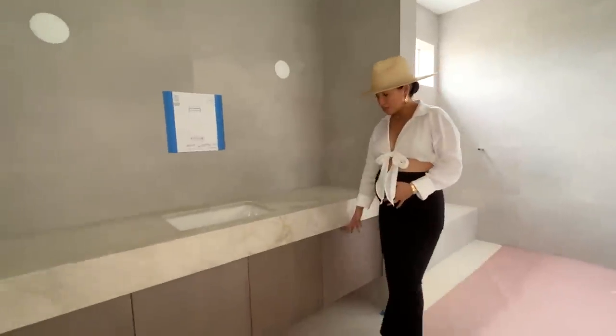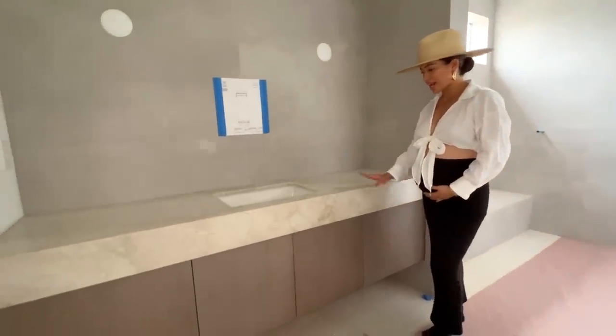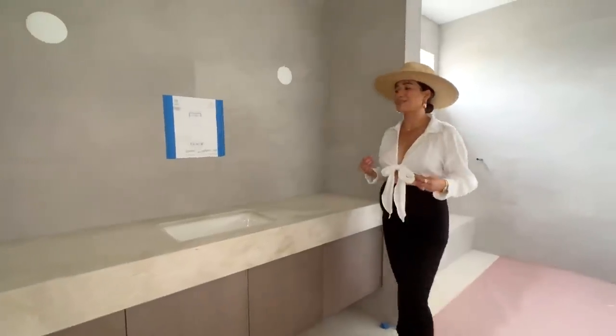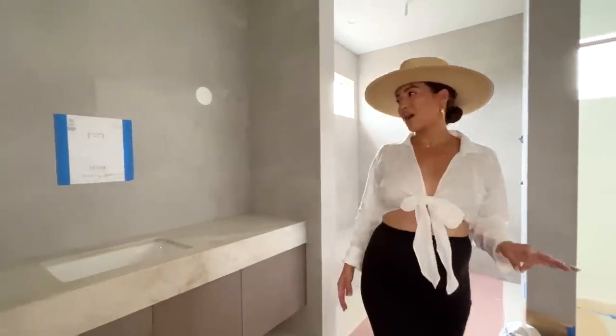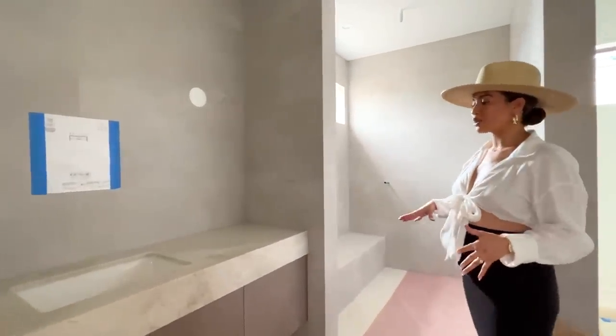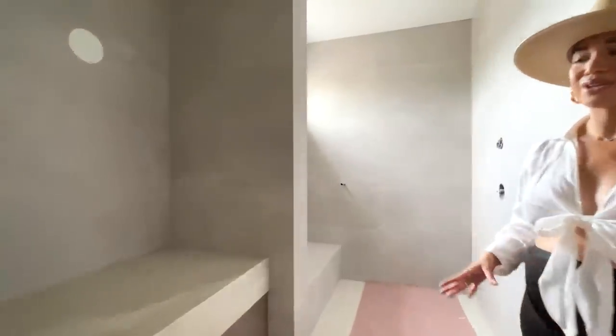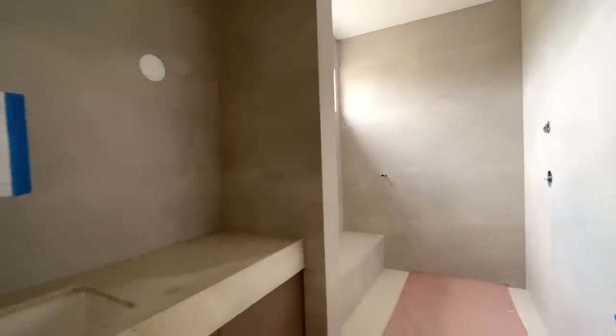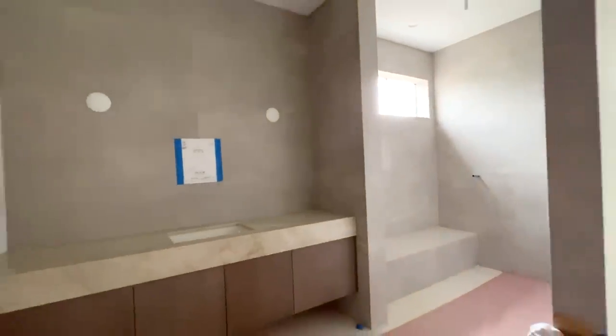And then we did a dark wood cabinetry here and a very, very thick Taj Mahal countertop here, which just gives it a really luxe vibe. I love how this turned out. I love that his bathroom is also like a little bit different from all the others. It has a very like sexy, manly feel, which I know he's very happy about.